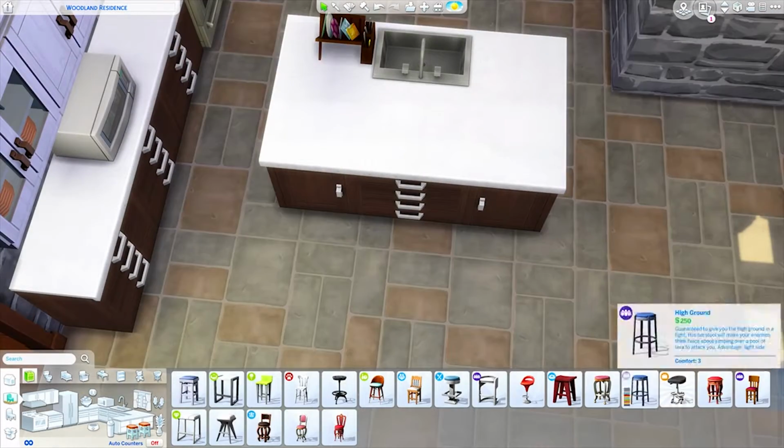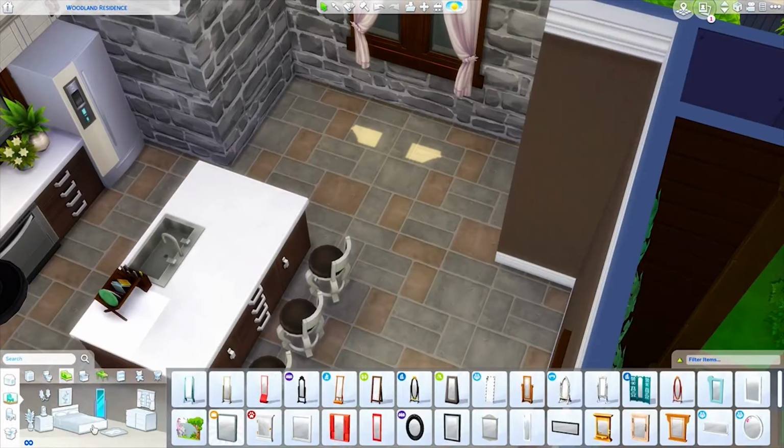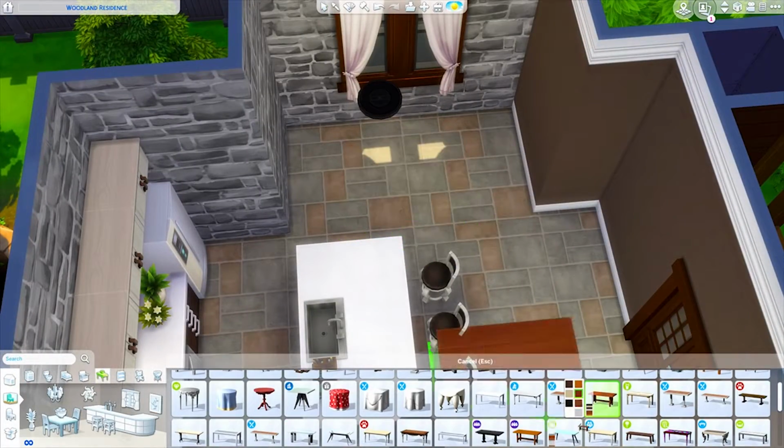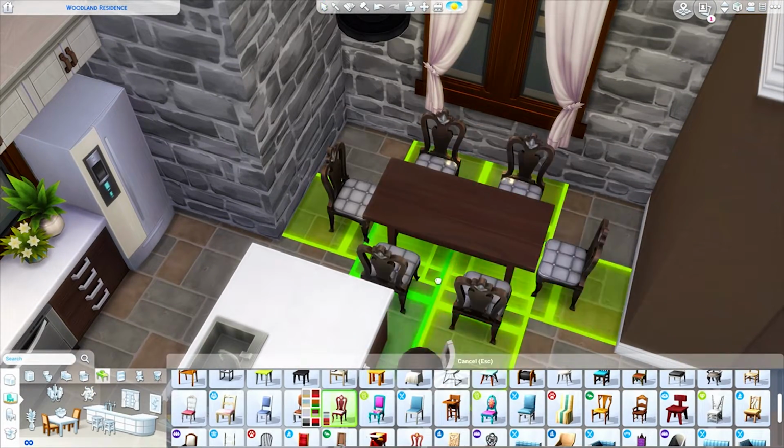So we end up rotating this counter in a little bit so that we can fit in a dining table in this kitchen as well over by the window. You can kind of see where I'm trying to put it in right now, but we end up having to rotate the counter to be in a different orientation.